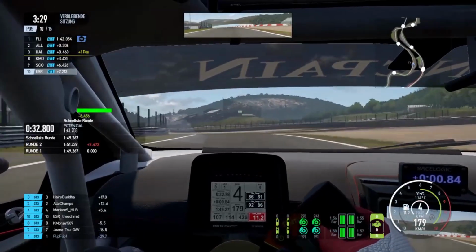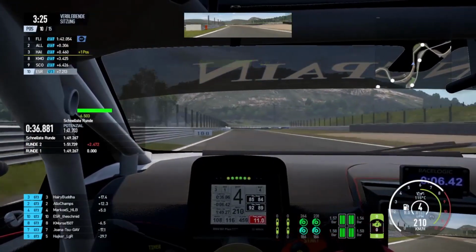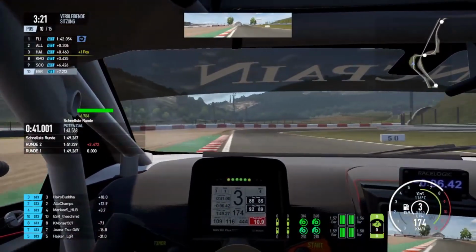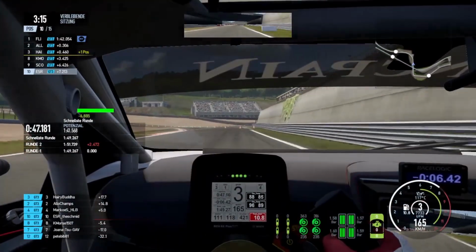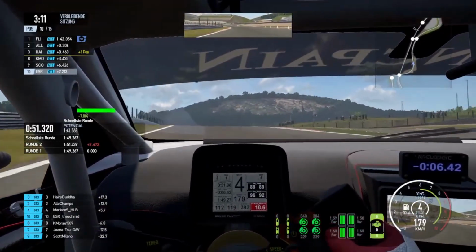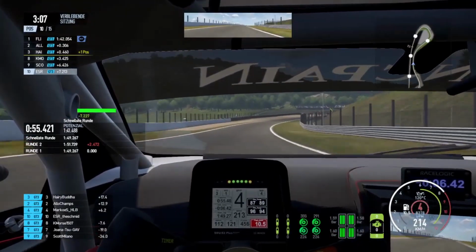Now you have to prepare for the braking point, because this next curve you have to hit very well and don't get too wide here. Brake on the end of the curb and accelerate as fast as possible. The next fast left-hander you have to be also as tight as possible and don't lose the rear end. And a pole course.